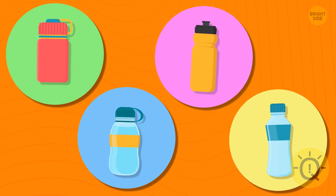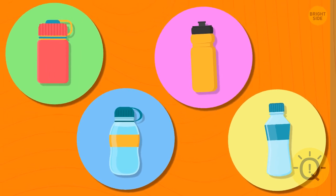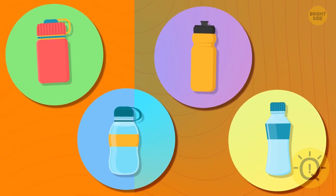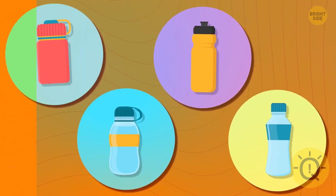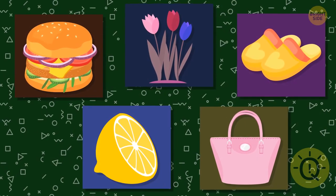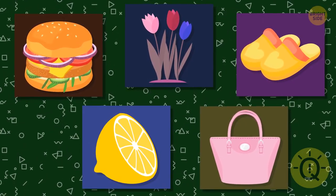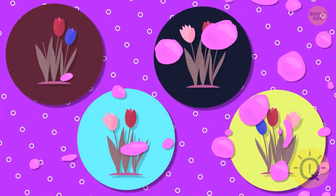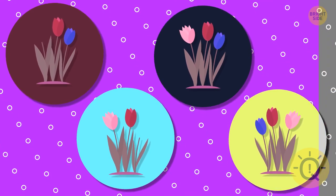And now let's see if you can spot the right bottle. There it is. Great job. And now let's go ahead and make the task a little harder. Try to memorize these five objects. Can you find the correct flower among these four options?